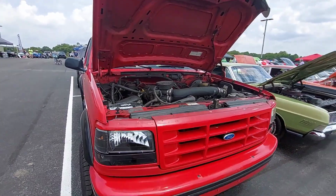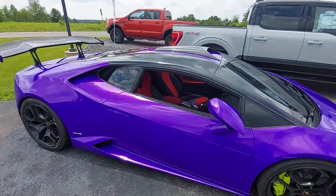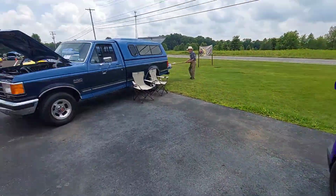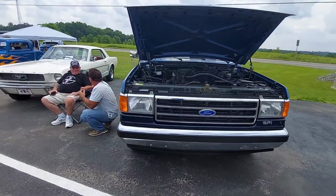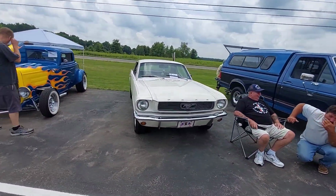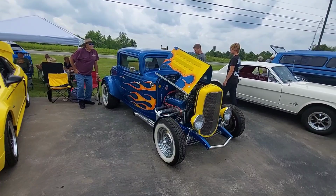351 Windsor. There's even a Lamborghini here, and it's purple. That's cool. But of course, the old F-150 is still cool too. Brick nose, EFI. Nice truck. '65 or '66 Mustang, 1966 coupe. Old hot rod's cool.